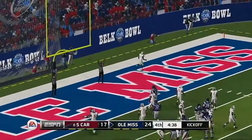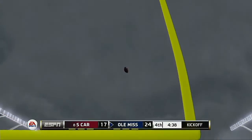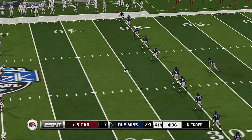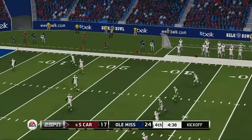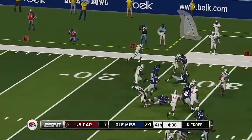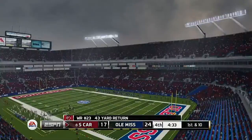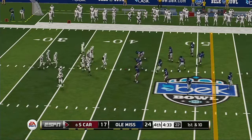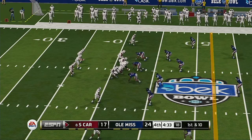Kicks up, and he's got it. Looks like they're ready for the kick. Excellent kick. He's to the 20, at the 30. And he's shoved out of bounds around the 42-yard line. Things aren't tied, but they might as well be.